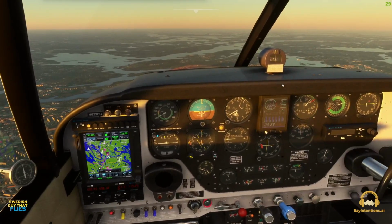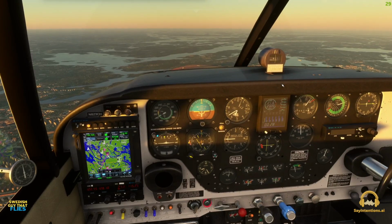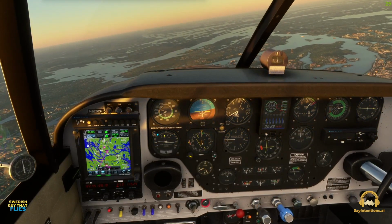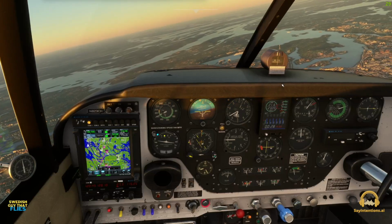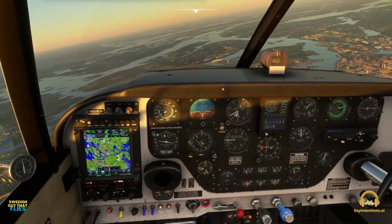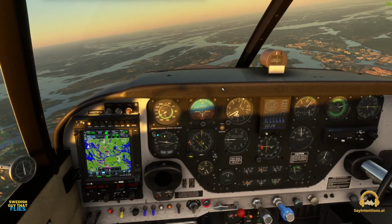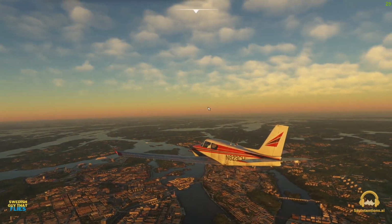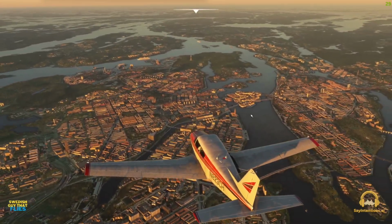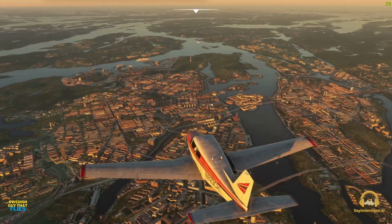They're gonna fly westbound here and just wait for some sort of a call in, because the problem was that I actually wasn't on his frequency, so he might have called us to do a handover. Here's Stockholm, Old Town down here.